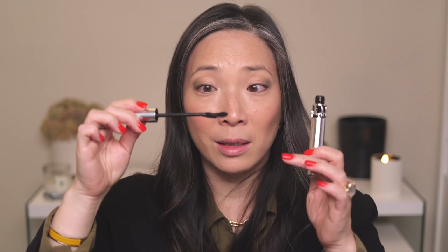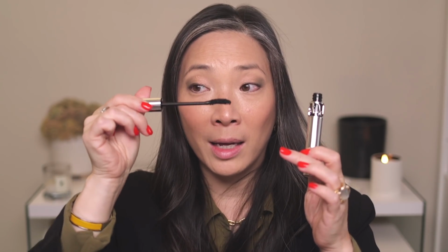Let me curl my eyelashes and we'll put on the Dior Iconic Overcurl mascara. So I purchased this mascara at Nordstrom and I used this in my Nordstrom haul. And I think what was so mind-blowing for me was on the back of the box of this Dior mascara, because it has a curved wand, it had an illustration that you should use the wand like a U and not like an upside down U. So I always thought you should use it like an upside down U. That's the shape of your eye.